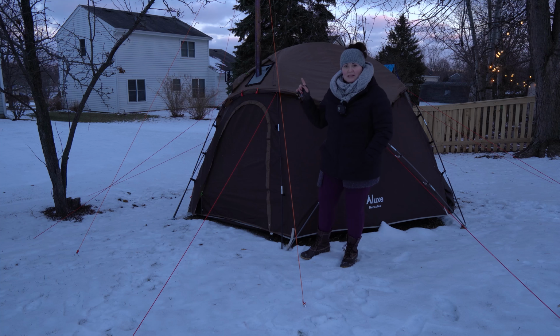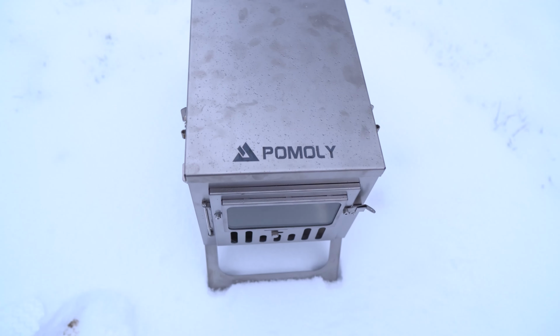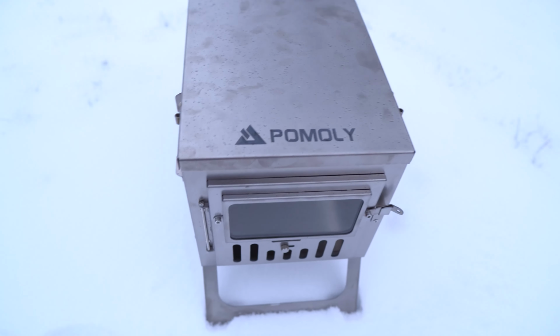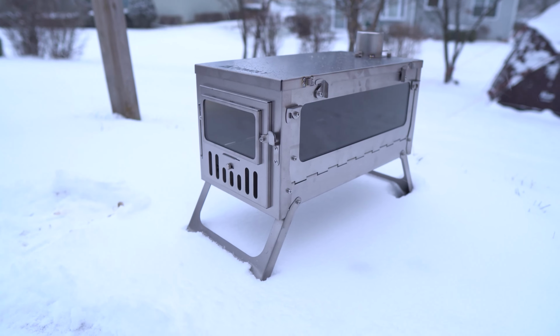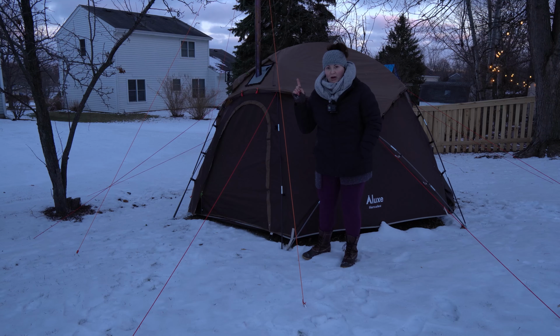Now, as far as the stove, I am using the Pomoly T1 Ultra. It's a titanium wood stove. I have been coveting it for a year. I finally pulled the trigger and I'm very happy I did. I just did the first burn on it yesterday. I will link that video above so you can see what that's all about. And that is what I'm going to be using for the next few videos as far as what I'm testing.